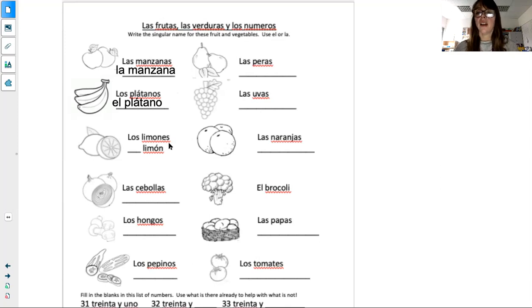This one, I actually have got this here for a reason. You're going to say, Mrs. Harmer, you've given us the singular already. Oh, the plural already, I'm so sorry. This one, I have given you that there because, as you can see, it changes from the plural to the singular. If you're making it plural, you have to lose that accent there and put ES on the end, los limones. Los limones, okay? So I did that there, just to be fair.